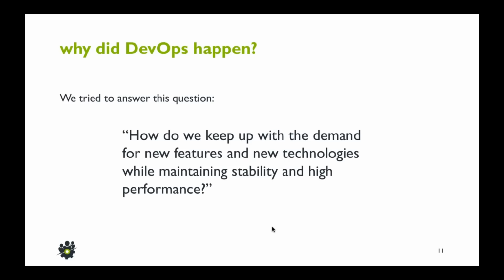We weren't that focused on demand for new features, new technologies especially. We just saw them as risk. So when we were trying to answer how do we keep up with the demand for new features and new technologies while maintaining stability and high performance, we were actually splitting that into two separate questions. We had the one side, which was dev, and they followed their desires to keep up with new features and technologies, and the other side was ops, and they were focused on stability. So we created two silos and two competing mentalities, really.